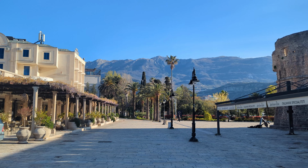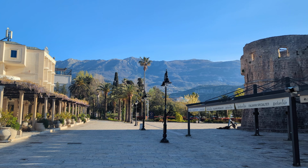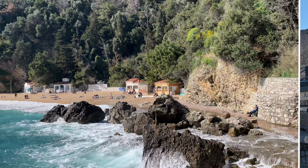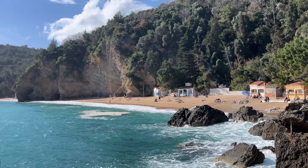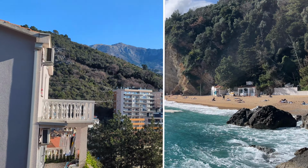We're slow travelers in our 50s, exploring Europe one city at a time with our 10-year-old dog, Dory. We like to stay for a month, live like locals, and discover what each place is really like beyond the tourist spots.